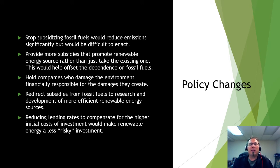Lastly, reduce the lending rates to compensate for higher initial costs. What does that mean? Because wind farms and solar panels cost a lot of money in the initial setup, if you're going to do a project like this, have the banks loan the money to do these renewable resources projects at a much lower interest rate, which makes it less risky for investment purposes. That's a huge deal. That's a really, really big thing.